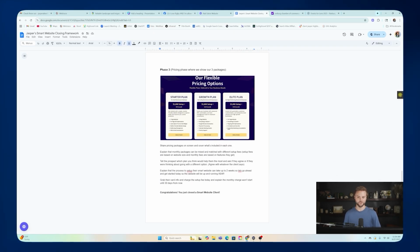And then in phase 3, you're just going to show them the pricing. Hey, these are our 3 different packages. We've got the starter, growth, and elite plans. And you can kind of talk about what each one includes. And then you say, based on chatting today, what plan do you think would be the best option for you guys, and which one would you guys want to go with? And they'll say, oh, I want to go with starter, growth, or elite. Or they'll say, I don't know if we're ready yet. And then they might have some objections that you can overcome at this point.